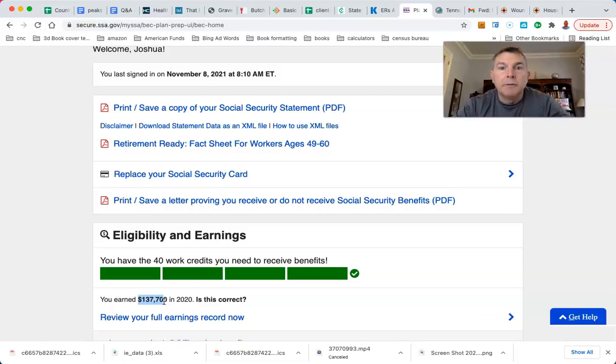All right. So if you made $1 million, like who's the clown? Fauci, the most highly paid government employee, which is nuts. He's only showing 137 here as well. All right, because that's the max.